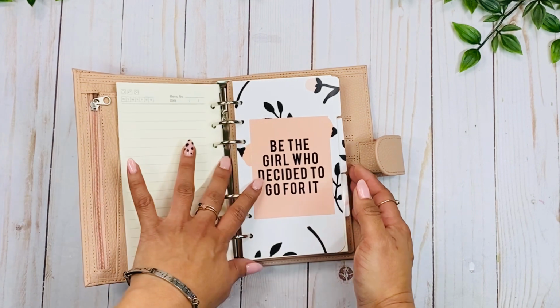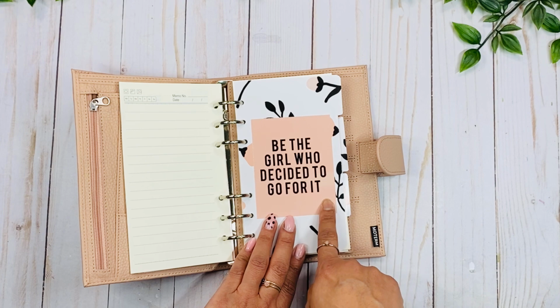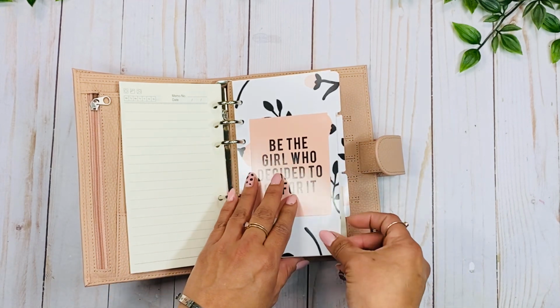So that is the first section, and then the second section here says be the girl who decided to go for it. Again, I made these tabs, and I was kind of hoping to match the quotes to what I want to do inside.